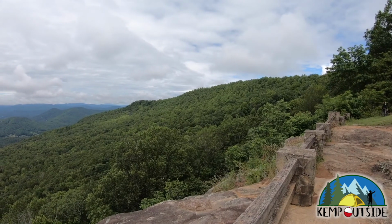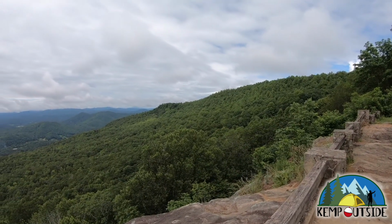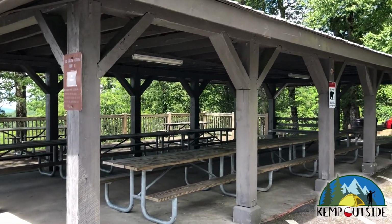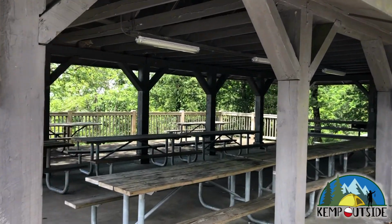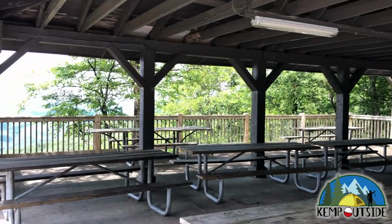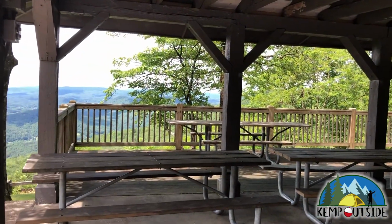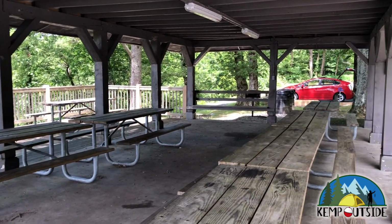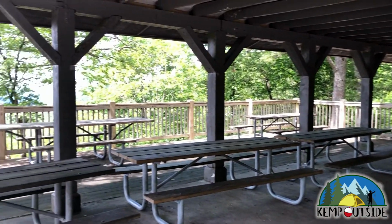There are also a couple of picnic pavilions up by the Welcome Center. This is one that's right next to the Overlook. This is a great place to have a picnic and to enjoy the view. As you can see, it's quite large, so it can accommodate quite a few people.